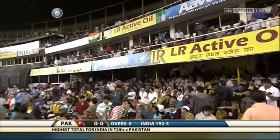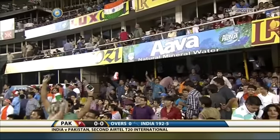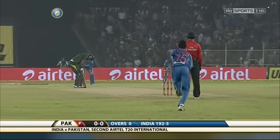So all set for play to start. Slip in place for Bhuvneshwar Kumar. And Jamshed, the man on strike.